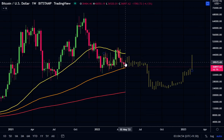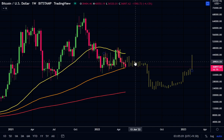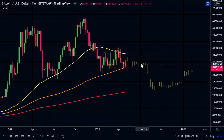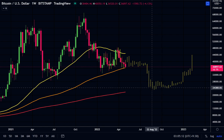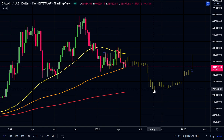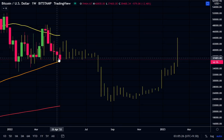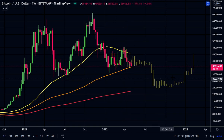just to give a bit of a fractal of what I think might happen here. We could spend some time bouncing off this 100-week moving average, getting resistance at the 50-week, and perhaps spend some more time in between there before we see that big capitulation, perhaps later in August or September, where that 200-week moving average would pretty much line up with the bottom area here at around 24,000. We do see that it matches up a bit here with these two pumps and dumps. So this is a fractal I'm watching to see if it plays out in a similar way.